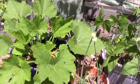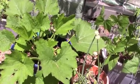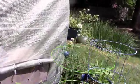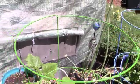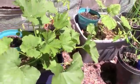All of my bunching onions have gone to flower, so they look really pretty. Tall white spikes. There's one at the end there looking very pretty. Over here, and I like to let them go to seed, and I put the seed back down into the soil and fresh ones grow. So it's a nice cyclical process.